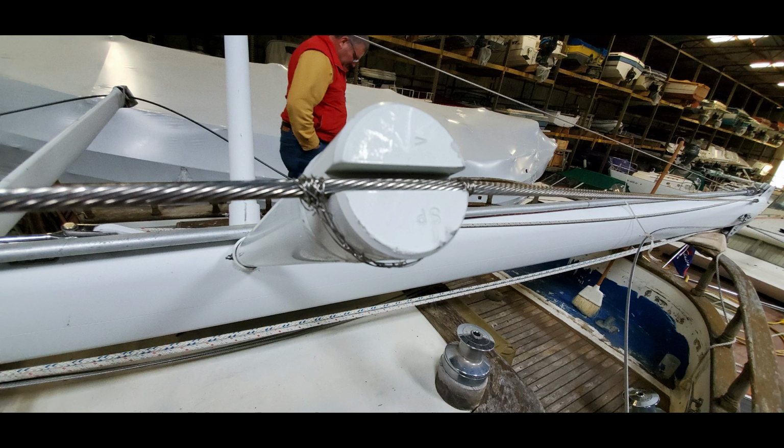This thing has what looks to be brand new aluminum mast with it. For a Formosa to have an aluminum mast, and it's got all the rigging and everything, and it looks like the rigging is in really good shape. Yeah. So the mast, the rigging, that's a big plus. If you're going to get a Formosa and it has the aluminum mast on it, that's a big plus.